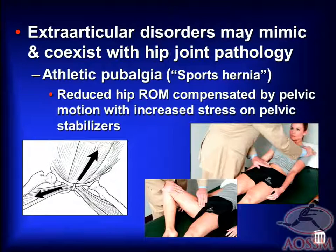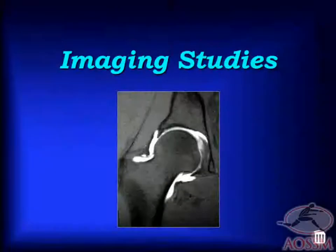We know there's a high correlation between athletic pubalgia and hip joint problems, and the most simplistic explanation we can offer, especially with impingement, is that because of reduced rotational motion, the hip is compensated by increased pelvic motion, which puts stress on the pelvic stabilizers with breakdown of those structures.